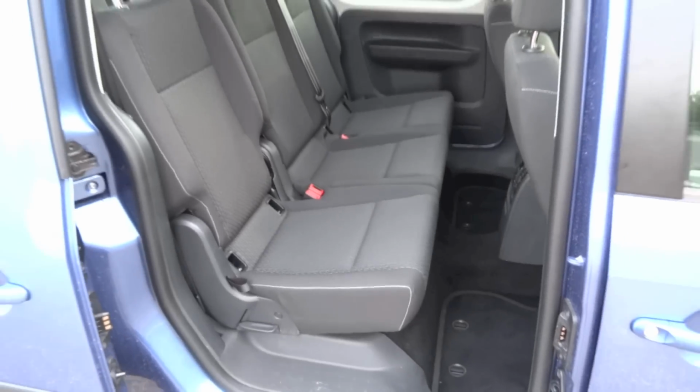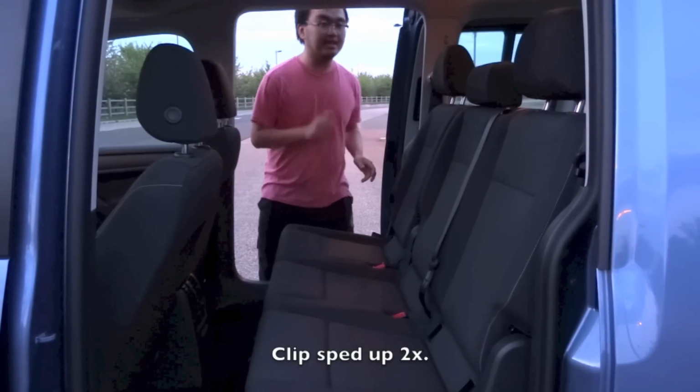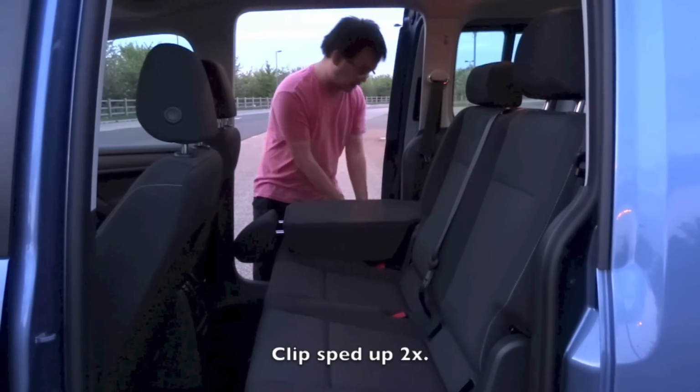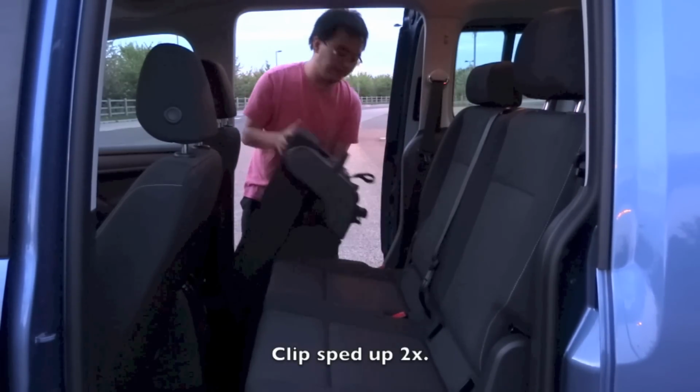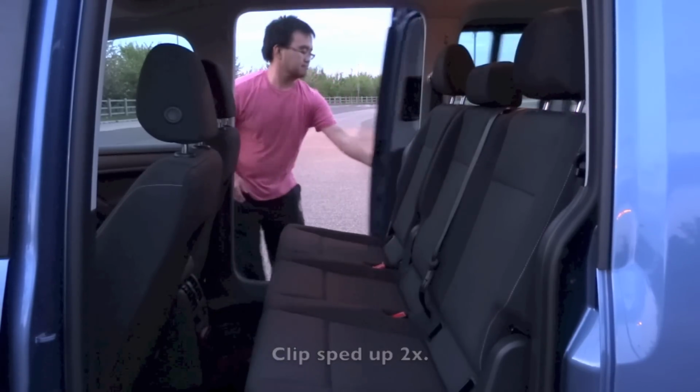To gain access to the last row of seats, first locate a strap at the base of the seat back. Pull it and flip the seat back down. Then, locate a lever at the base of the seat itself. This flips the whole seat forward, and you can then climb into the last row of seats.